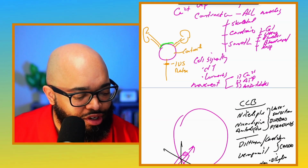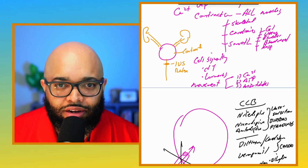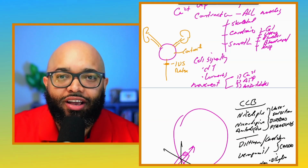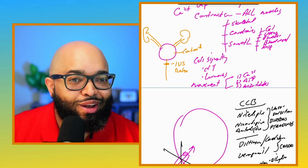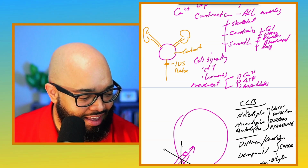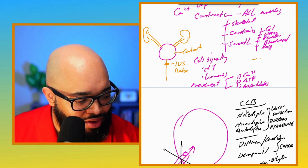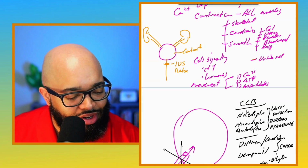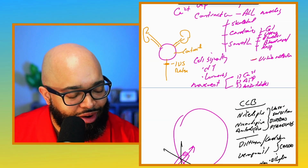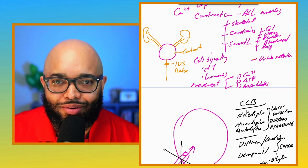If I'm not able to contract the detrusor muscle, what happens to my urine? Because when it contracts, that's what helps me pee. If it cannot contract, what's going to happen? Oh, so what will we call that? That sounds like urinary retention. Wait, you're saying a calcium channel blocker could cause urinary retention?